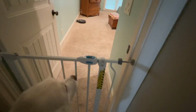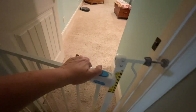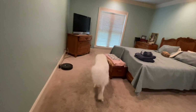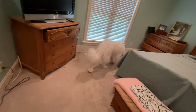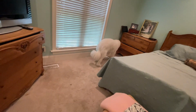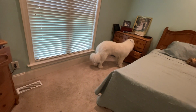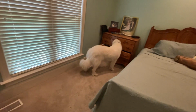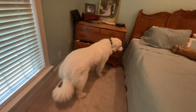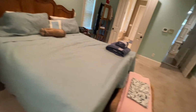We're going to play a game. You ready? Let's go find it. Good girl! You found it! That was a quick search. I heard you sniffing. Come this way.